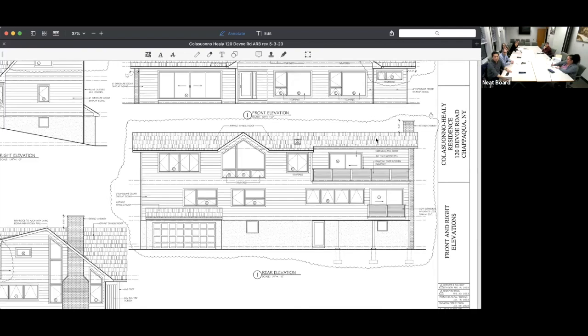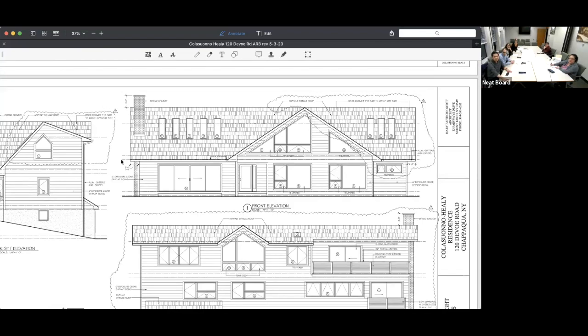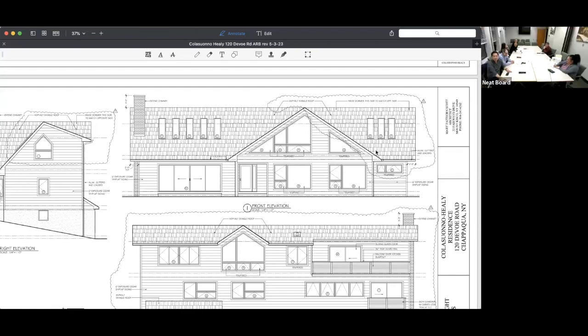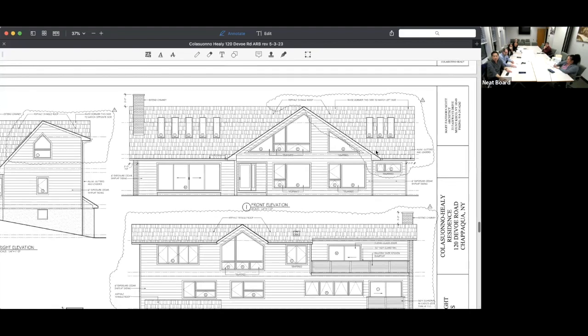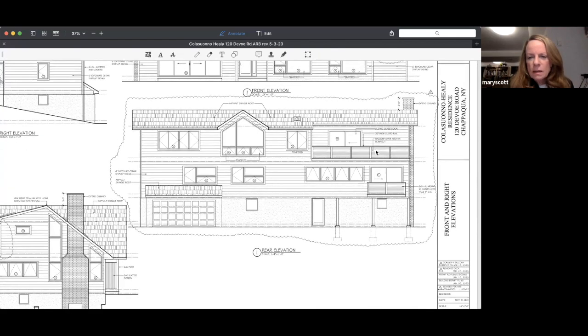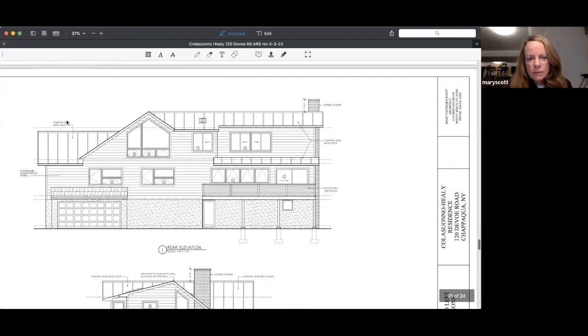So in terms of the front, it's going to look relatively the same except for this raised roof line and the skylights in the back. So you haven't started anything? Yeah, they have. They started this part. So this is all built. And this is approved. In the back, this would be continuing a dormer to the left side, which before it was this.